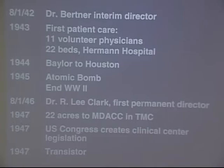And they did. They bought Baylor University, which was located in Dallas. And they purchased Baylor Hospital, lock, stock, and barrel, the entire faculty, and they built a building in the medical center, which the faculty moved into. And that occurred in 1944.